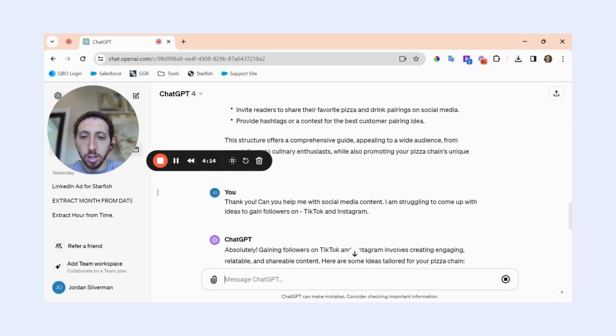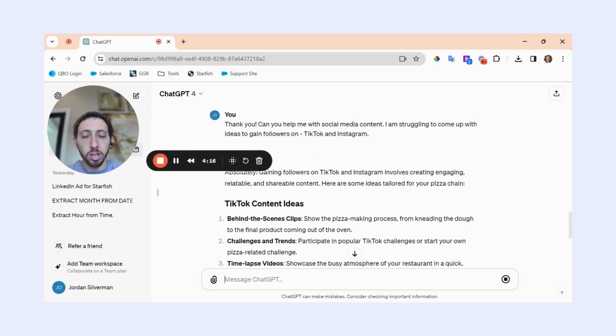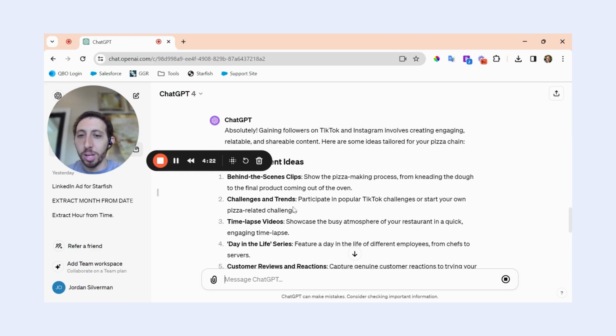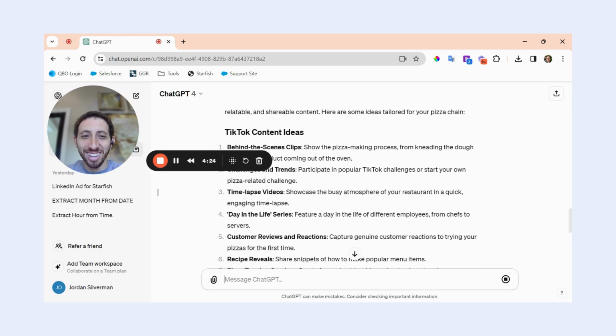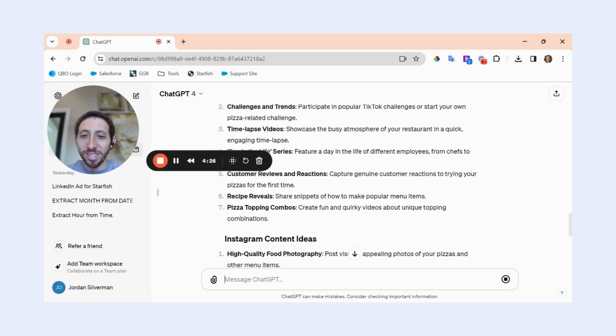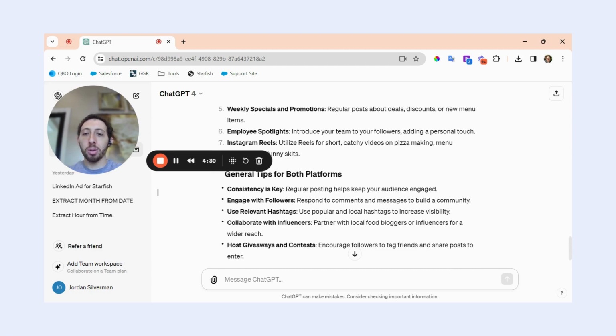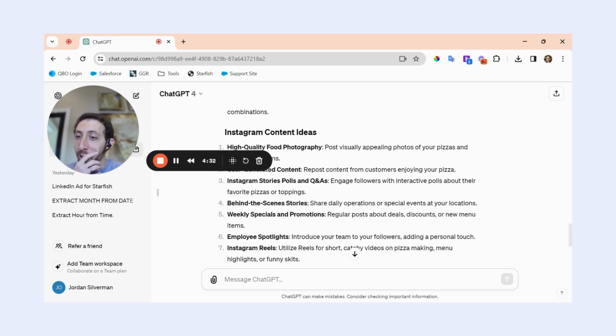Let's see what it has here. Gaining followers on TikTok and Instagram involves creating engaging, relatable, and shareable content. And again, content ideas. Pretty good ones too. And then what I see our customers doing is choosing 2 or 3 of these, testing them, and seeing what works. It's really easy to see what your fans engage with and what brings you new followers.